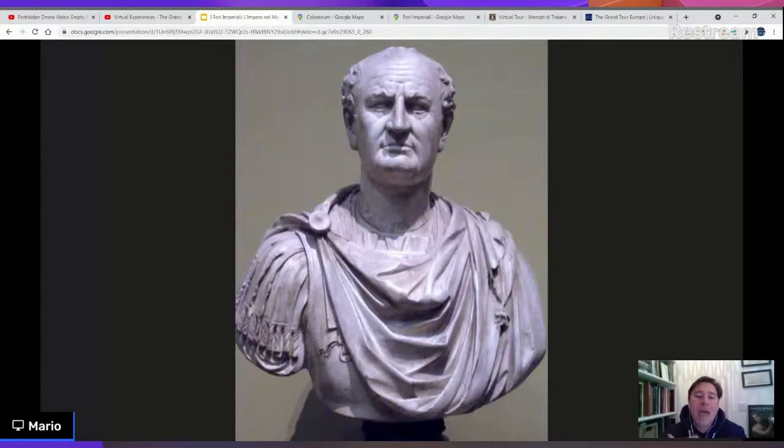The Forum was the heart of economic and administrative Roman life. Now, this man here, it's Emperor Vespasian.